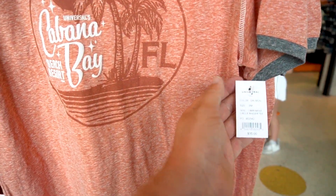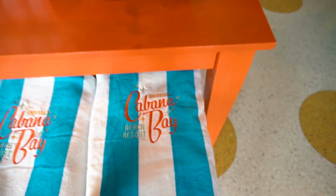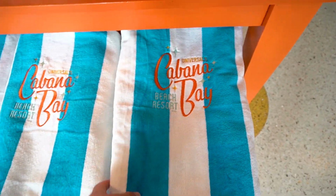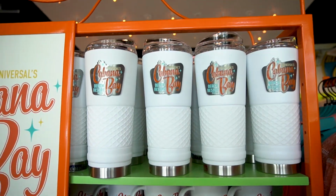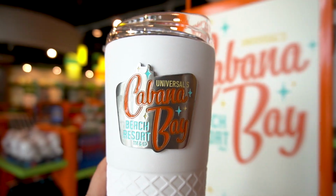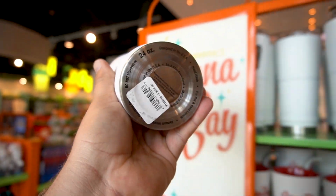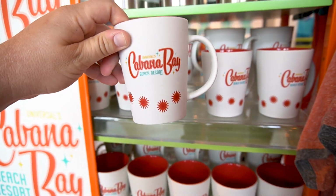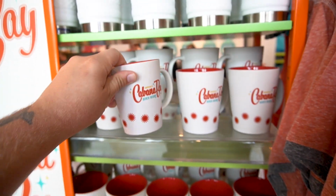If you're curious what this shirt costs, $35 for that. I do love this beach towel. Every time we've stayed here, I've seen this beach towel and I love it. It looks so good. Then of course cups, which we do not need another one, but I do love the logo for Cabana Bay. Can't remember, usually those are like $35. Fun little simple cup, $15 for that.